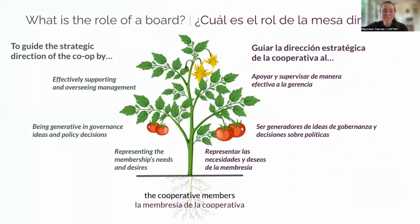I was hoping that once we begin, you'd like to introduce yourself in the chat and say your name and where you're from, the co-op that you're representing today, and where you're at with developing your board. Do you have a board? Are you a startup that's looking to form a board? Do you have a board that isn't serving you? Are you on the board and you're confused about what you're doing there? Let us know.